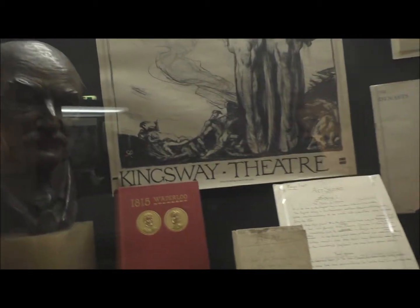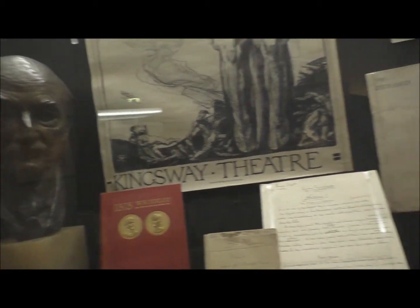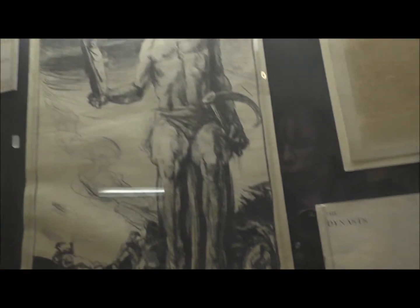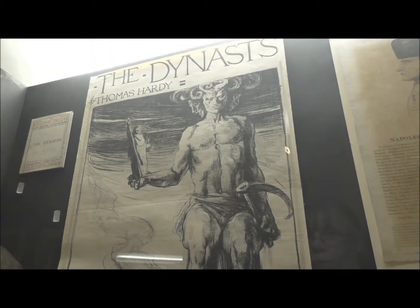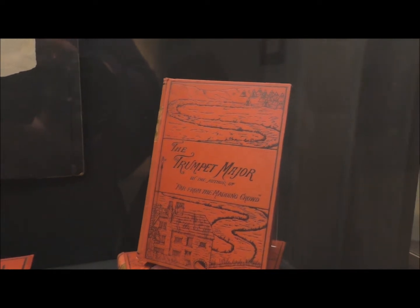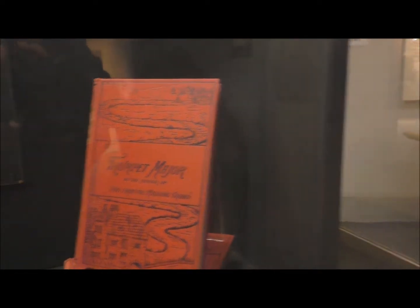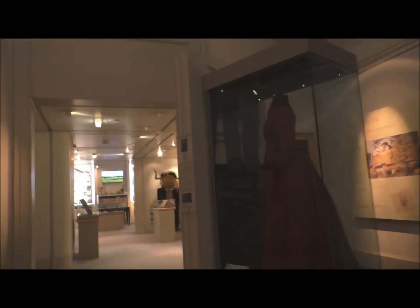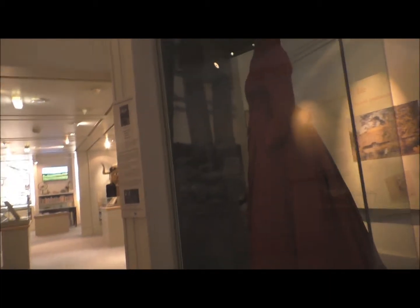Just a little sitting area. A bit about the place. And books. Oddly enough, I ate at a restaurant called the Trumpet Major. It's delish food. So yeah, Trumpet Major in Dorchester, Dorset. Definitely go and get lunch there.